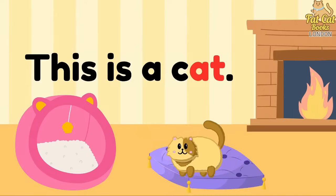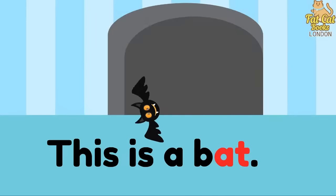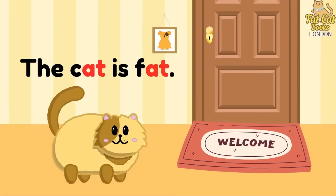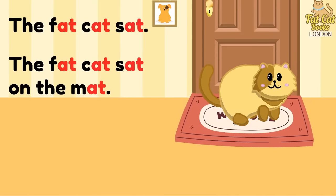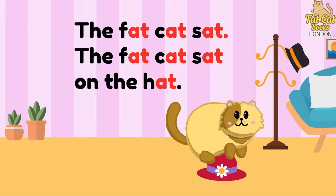This is a cat. This is a rat. This is a bat. This is a hat. This is a mat. The cat is fat. The fat cat sat. The fat cat sat on the mat. The fat cat has a hat. The fat cat sat. The fat cat sat on the hat.